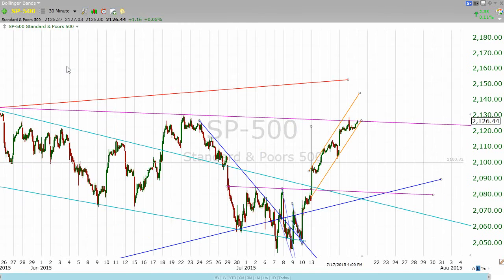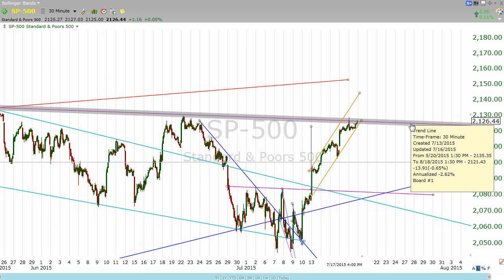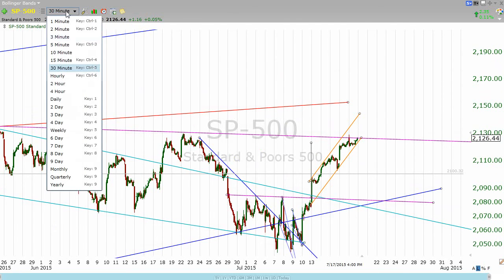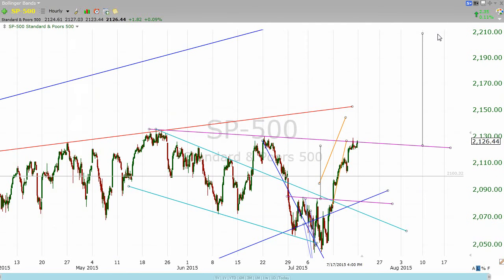Let me go to a 30-minute. We didn't see it here, but maybe we see it here. I would personally feel better about this pattern if we do see some selling of 1.5% to 2% or so this week. I would feel better about the health of a little pullback at this point. But again, if we get over this line without benefit of that pullback, and we get over it by a technically significant margin, then I think we make the call that we are looking at a 2210, 2209 target, which would be a clear departure from this range that we've been stuck in for almost 7 months.